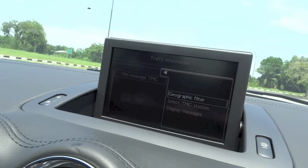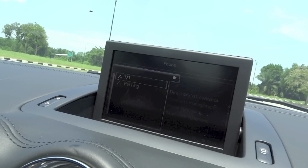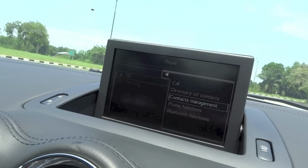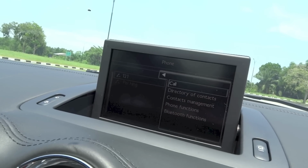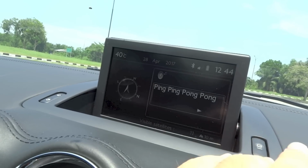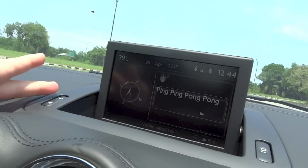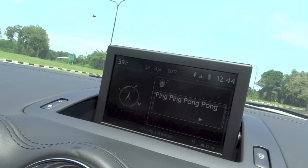Under traffic, we can bring up your traffic information if available, and under phone we can call a number, look at your contacts, look at your call lists, bring up your contacts management, phone functions, Bluetooth functions and all that. And that's about it for the display. Now, the button on the right, we can close the display, and the button on the left allows you to adjust the angle of the display.